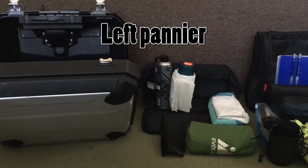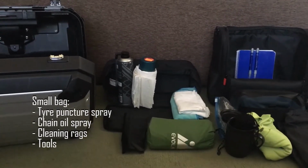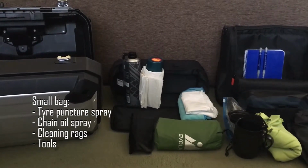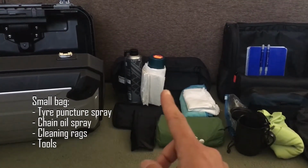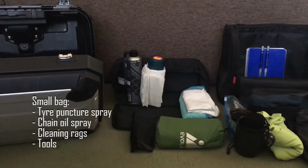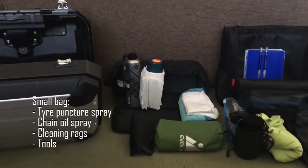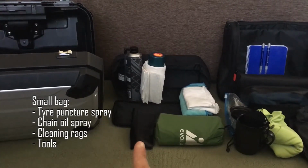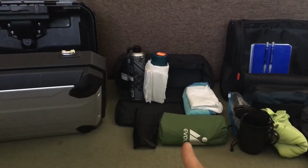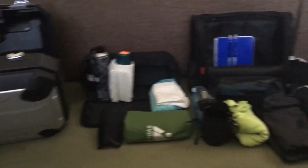So this is what was on the left pannier, the big one. That's the small Honda bag with the motorcycle stuff. In it, there's a tire puncture repair spray that luckily I didn't have to use. There's chain oil. I rode for about 5,000 kilometers, so I had to use it a couple times. There's some cleaning rags, the toolbox that came with the motorcycle, and this is an inflatable mattress that wasn't inside, but also on the pannier.